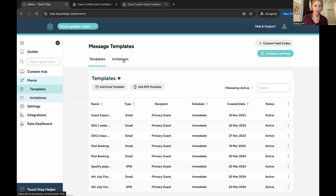So we have a whole series of templates that you can use to send, post-booking, all the different steps, once the booking has been made, right up to the weeks before, and anything in between when you want to be sharing and breadcrumbing and slowly dripping information to your guests, to build up anticipation.